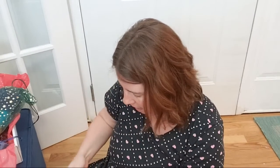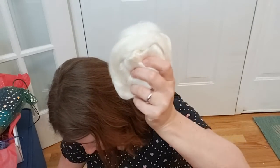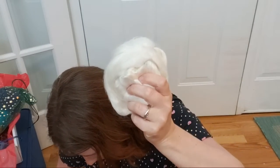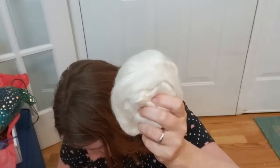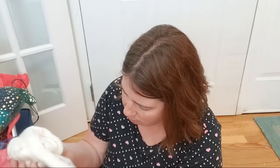So we have, okay, in the silver organza bag, and oh, there's a little silvery heart in here. Ooh, okay, so this is a 50-50 cashmere and rose fiber micro blend. And all of these fibers are now available on their website. It's silky. It's got a little bit of a sheen to it, which you can see a little bit. The rose fiber is making me think it's very, very silky.